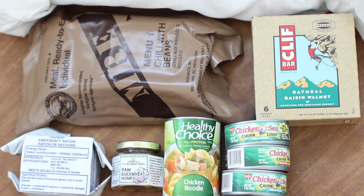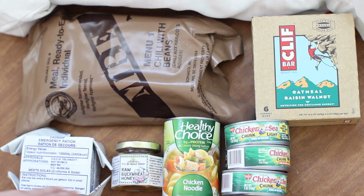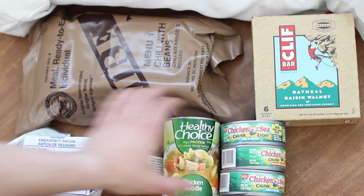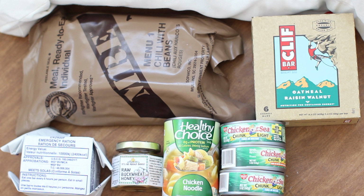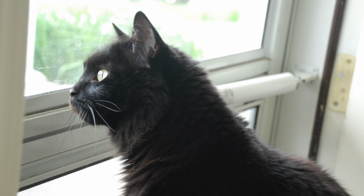The first thing I want to show you are the different food items that I keep in my kit. You want to have enough food and water to last you for 72 hours. The different food items I have are some Cliff Bars, an MRE, an emergency food ration, some raw local honey, some soup, as well as some tuna fish. And the tuna fish is for my cat. It's important to make sure that not only are you taking care of yourself and whoever's with you, but also any pets that you have with you as well.